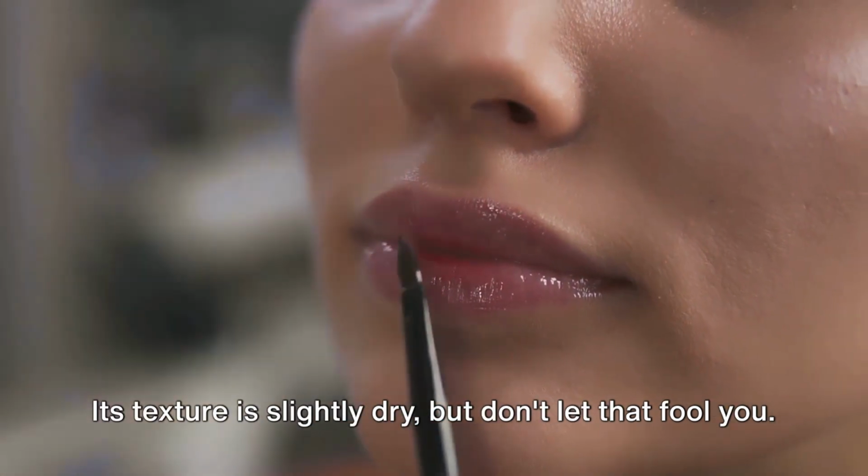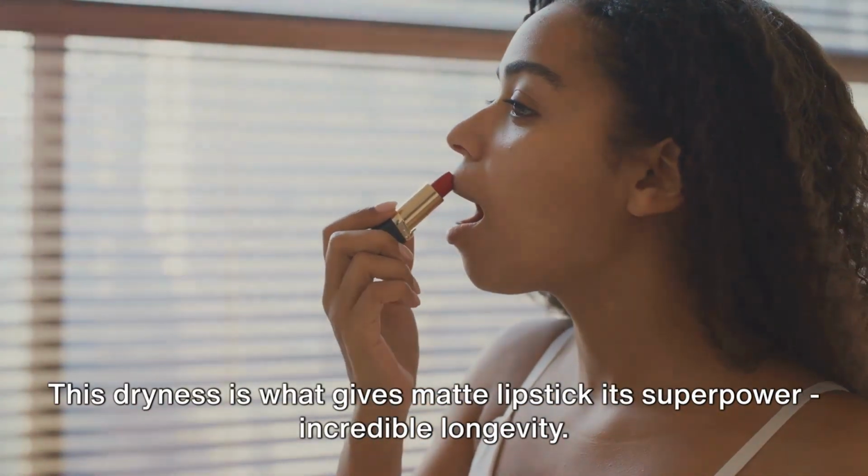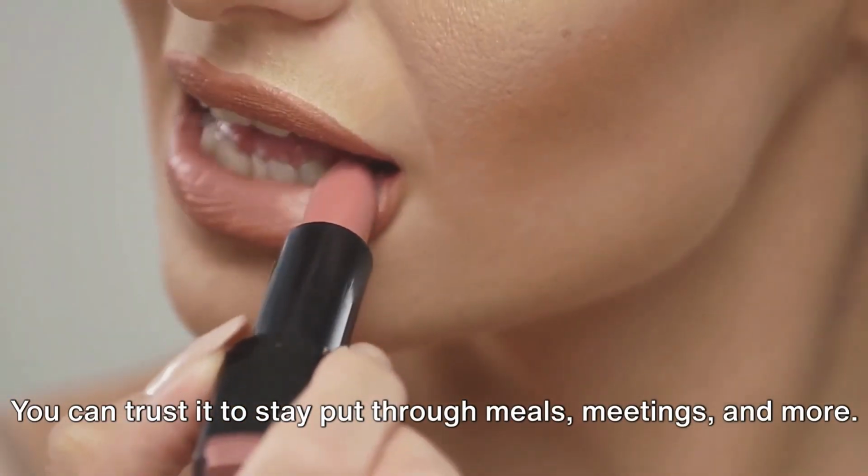Its texture is slightly dry, but don't let that fool you. This dryness is what gives matte lipstick its superpower: incredible longevity. You can trust it to stay put through meals, meetings, and more.